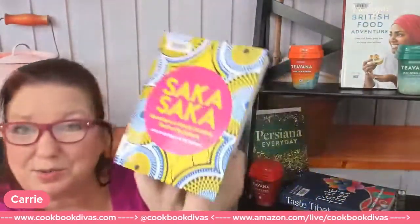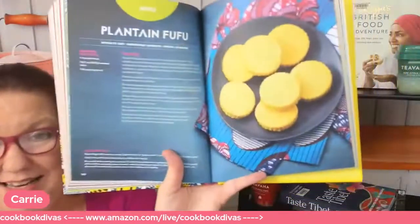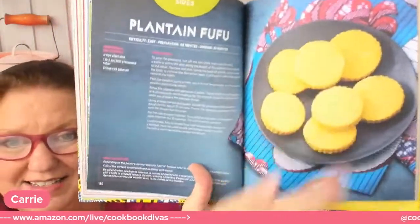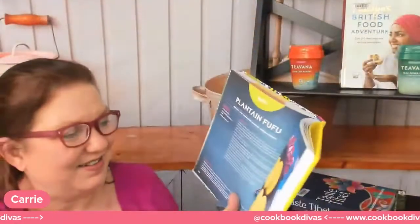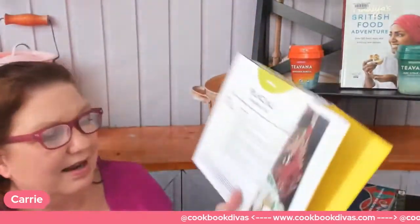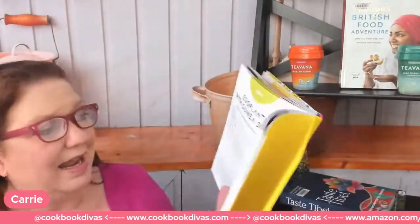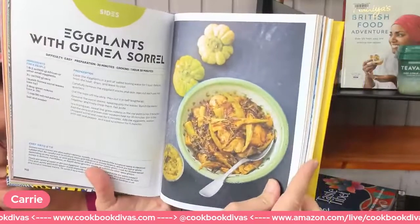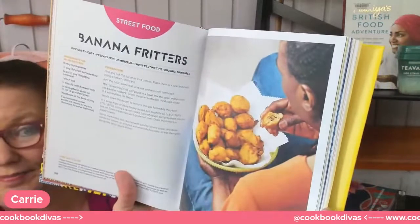Those of you just joining us, we're looking through the Saka African cookbook. Here's plantain fufu, and can you see the designs they put on the top of the fufu? Isn't that cute? That's very clever. That's very pretty. Here's cassava fufu. Eggplant with Guinea sorrel. I used to pick sorrel and make sorrel tea for medicinal uses, but I can't remember why. A beef baguette. Banana fritters. Yum. Those look so good.